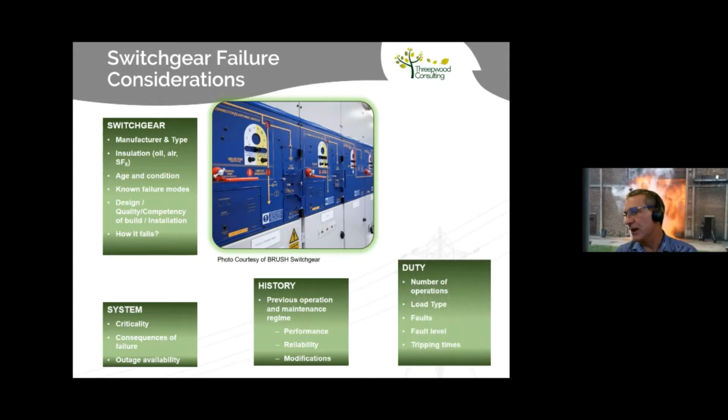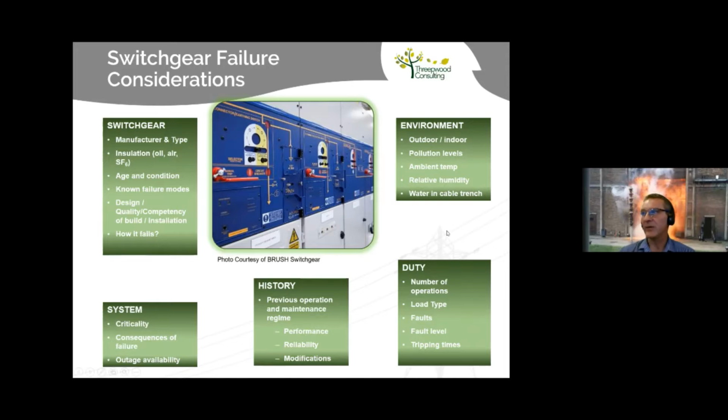And then the duty and fault level are so important, related to tripping times, and that relates back to the amount of energy released, which I'll describe in a bit more detail shortly. And then the environment. This is really, really important. It's not rocket science. Keep the temperature right. It's just like any other thing that you look after; it needs a good temperature. And Gavin is going to talk a little more about the environmental issues and how we can protect against them within his presentation.